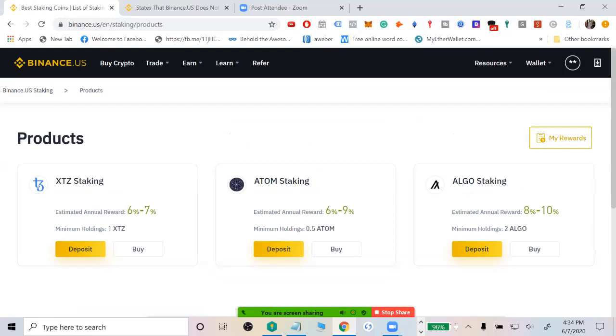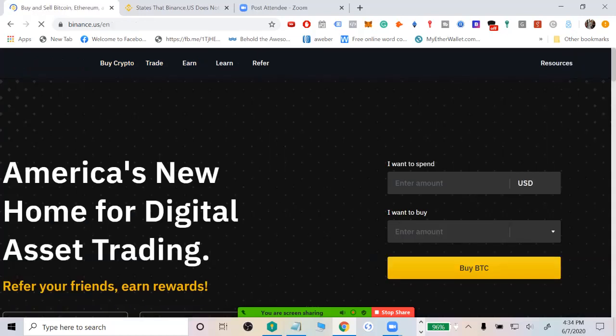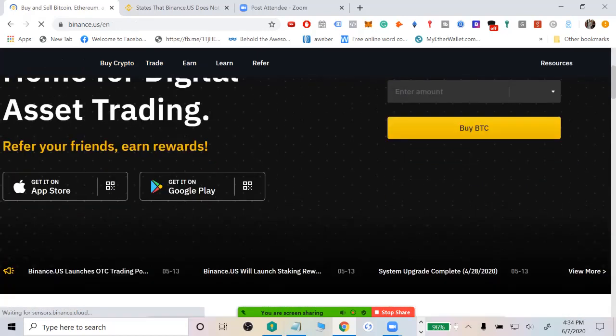So you can click My Rewards there and see how much you've earned on each one, as of June 4th, as of May 5th, right? So purchase a little just to earn a little interest on your assets, which is a really, really cool thing to be able to do. We'll talk about some of the better platforms to earn interest in another video. But I just wanted to give you guys an idea of how you use this Binance.us.